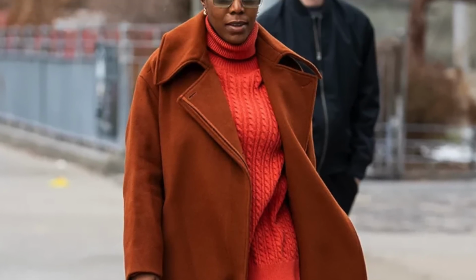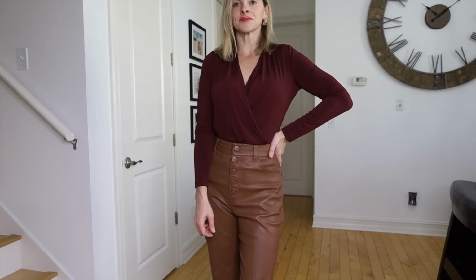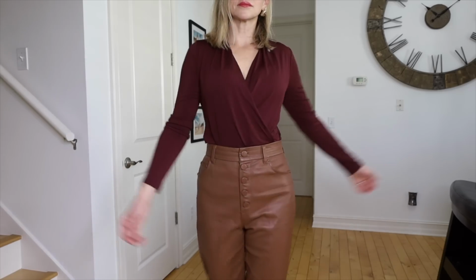I love brown and burgundy or brown and red. It just really works well with so many colors, whereas as we've talked about in other videos, black tends to pull colors back, but brown often highlights the color. It doesn't compete with it as much as black does.